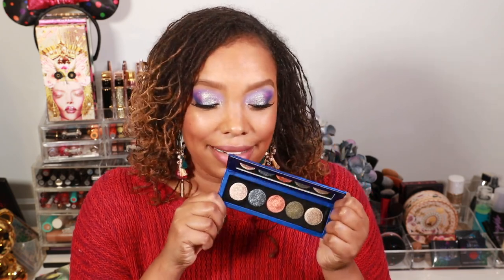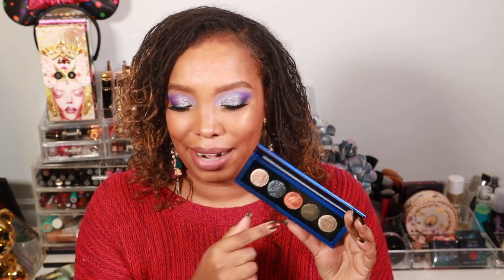So what is really nice, even with the other palette, is you don't need a matte to complete the look. You're going to be able to blend it out. This shade right here is a beautiful smoky look. I'm like, I can't get it out. We have this bronze and this green right here. The green is really, really pretty. The two champagne shades, if I was to choose, I would like this champagne shade over this one.